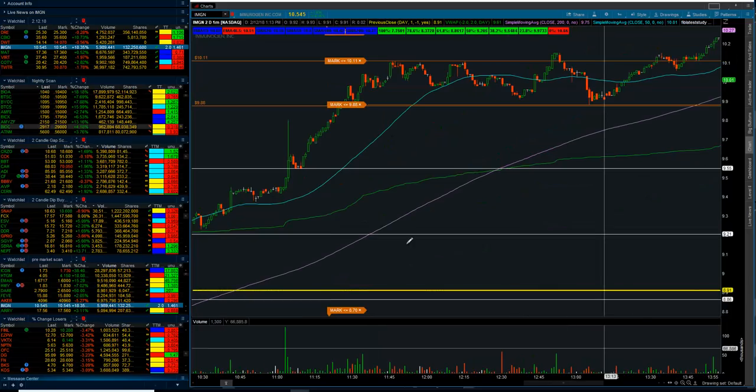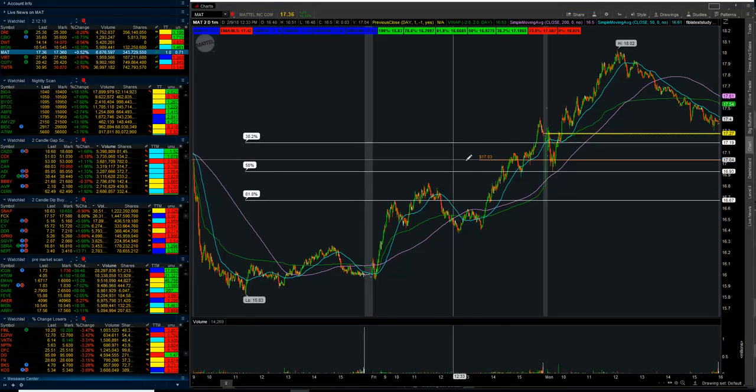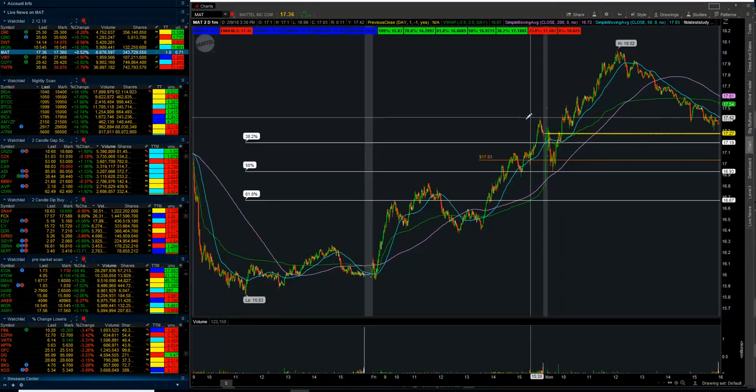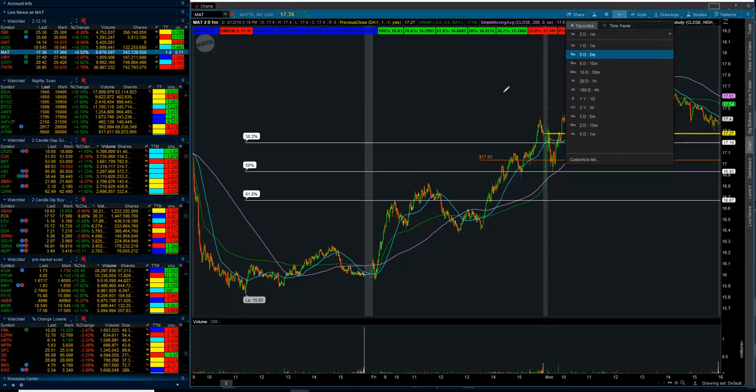But Mattel ran big today. I told people, look at that 17.55 level, which was the high of the day from yesterday. Or, what was it? 17.40. Yeah, it was the 17.42 level, and then I had the 17.55 level, and I told people if it held 17.55, to look to go long.